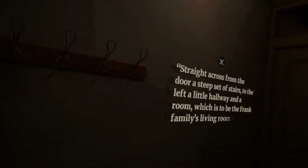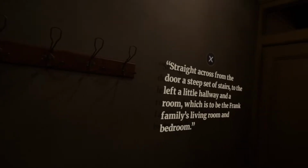Straight across from the door, a steep set of stairs. To the left, a little hallway and a room, which is to be the Frank family's living room and bedroom.